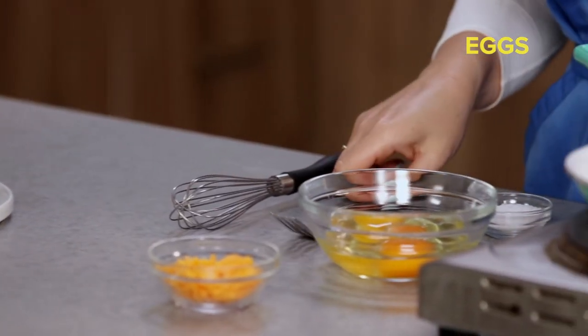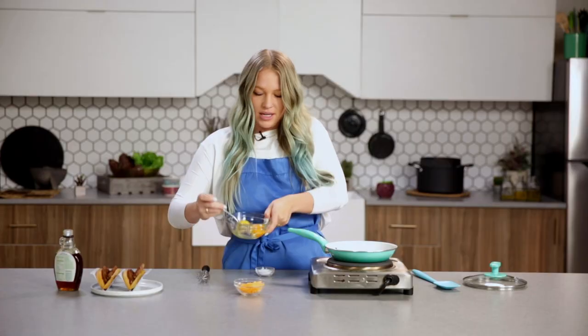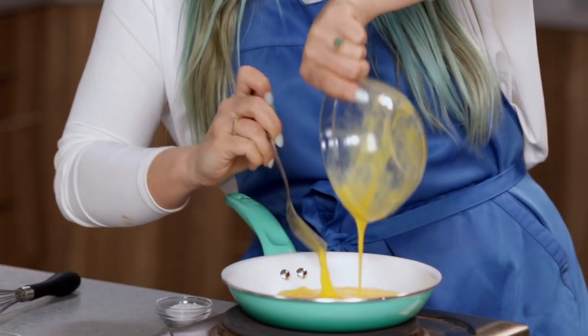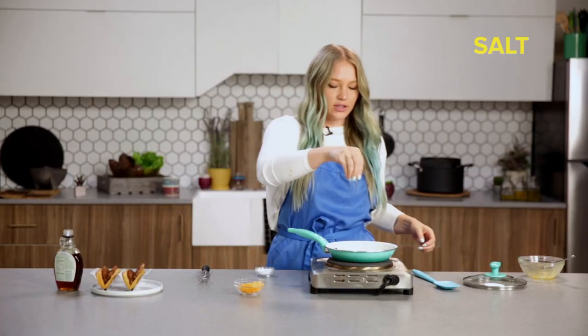So for the last component of our waffle taco, we've got some scrambled eggs. Cheesy scrambled eggs. I'm gonna just scramble up some eggs, pour them into a pan with some butter. Gonna season with a little salt.